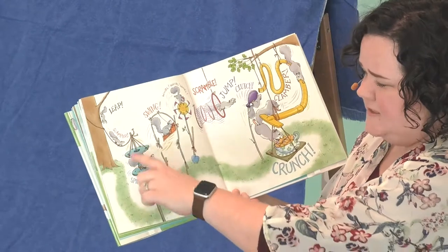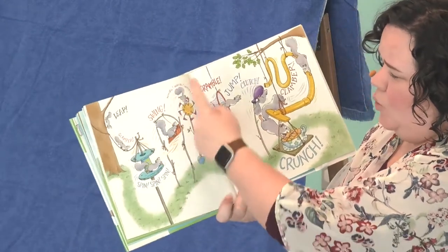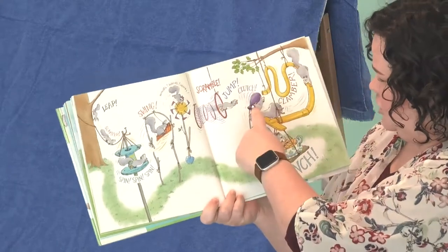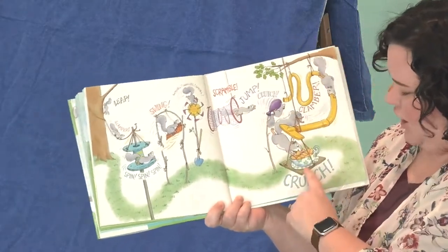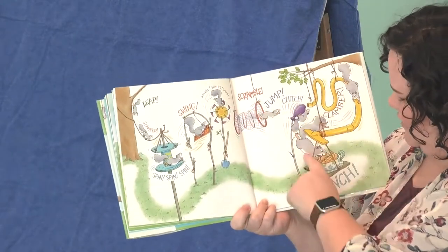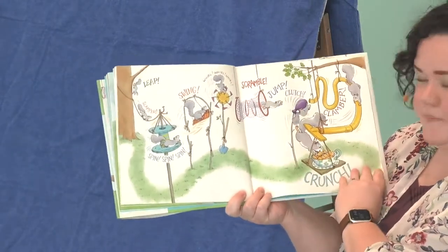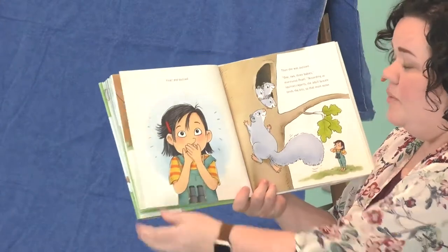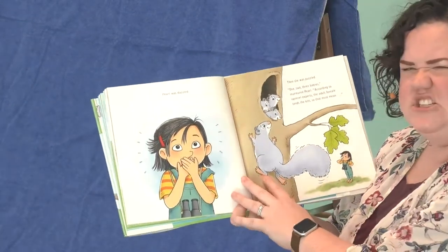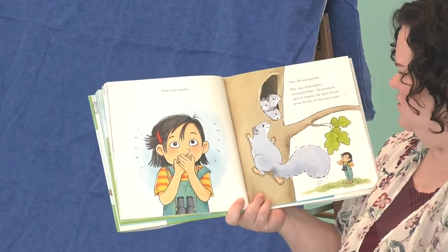scamper, spin, spin, spin, swing, whirl, whirl, whirl, scramble, jump, clutch, clamber, crunch. Through that whole obstacle course, and then it crunched into a peanut. Pearl was dazzled. Then she was puzzled.